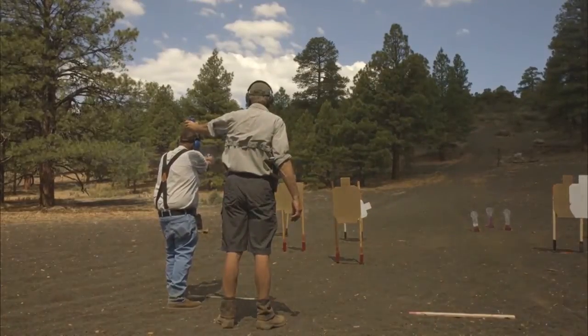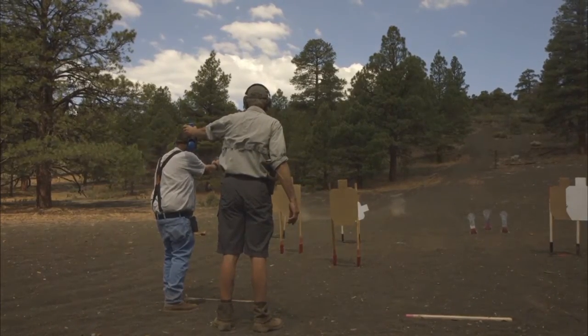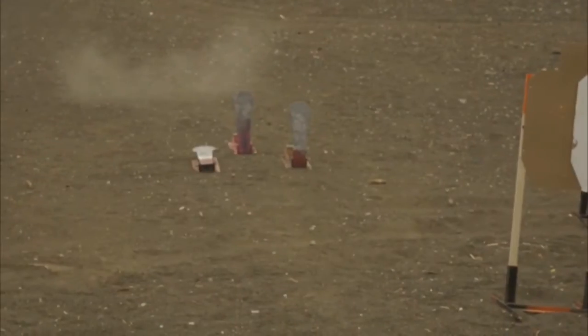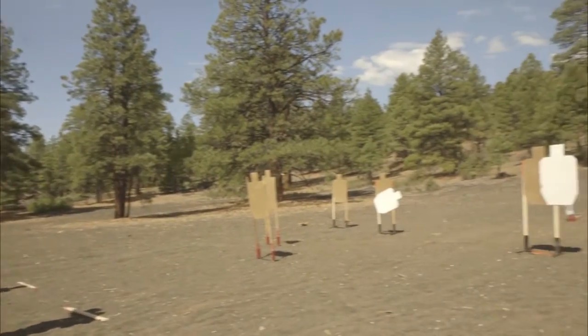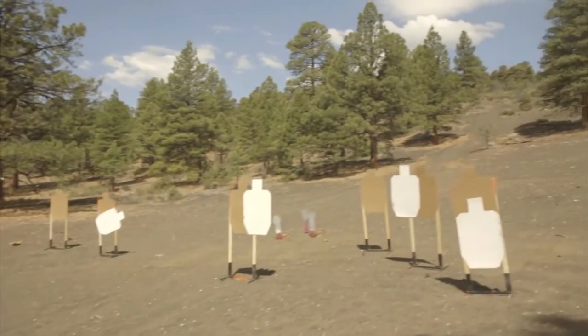First, we'll meet up with a group of people who are passionate about practicing their gun shooting skills. Gun enthusiast Tim Gales will tell us about why he started out with shooting. I've started shooting because I am someone who just loves the machinery.